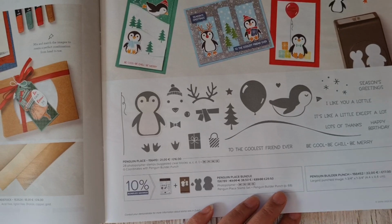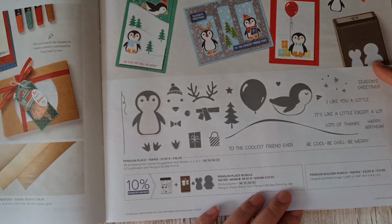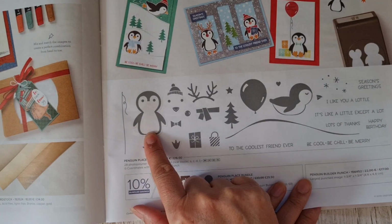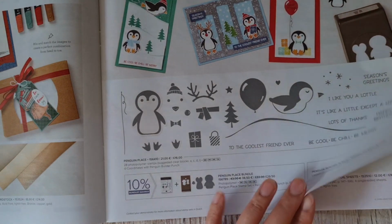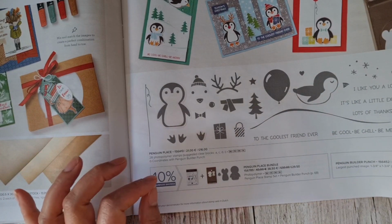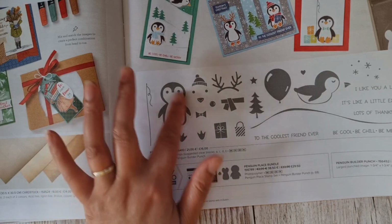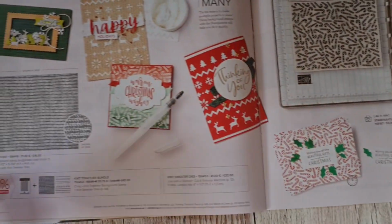Then we have Penguin Place, which has a coordinating punch. So you can punch these cute little penguins out, and look forward to, I'm going to show you in the celebration catalogue, you can earn some really cute papers that you can just cut out these penguins from those papers. So watch out for that in a few minutes.